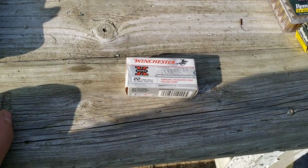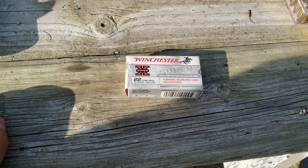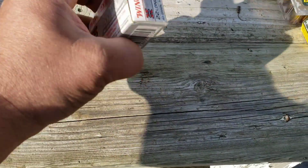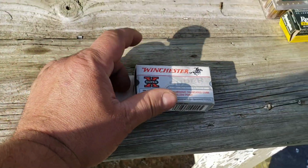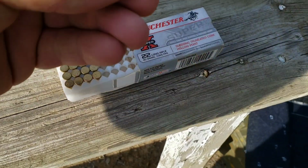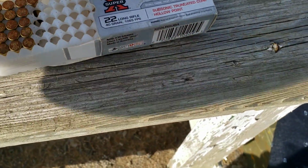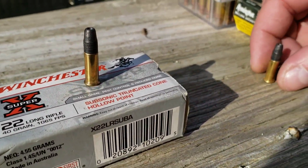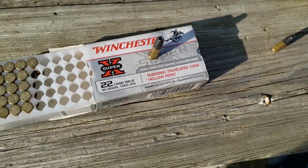So since these are the slowest round, I'm going to go ahead and run those. But like I said, these seem to expand pretty well in pistols. If I could get some assistance, please, sir. Got this real long, drop it in the dirt hollow point. Anyways, there you go. Truncated hollow point, as they say.